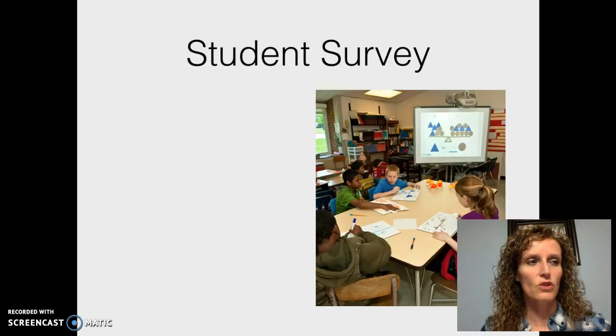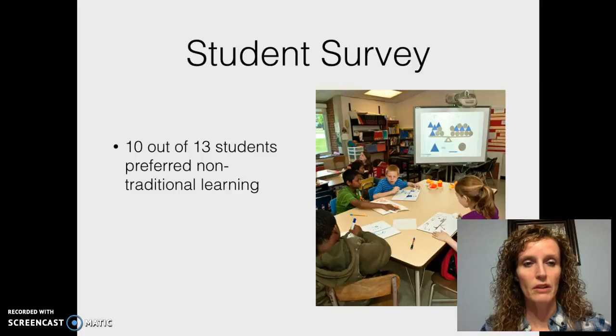I also conducted a student survey after the research was completed, asking them if they liked the worksheets or the non-traditional learning with the Daily 3 better. 10 out of 13 of my students preferred the non-traditional learning. 2 of them preferred worksheets, and 1 of my students had moved in between the time the study was conducted and the survey was completed.